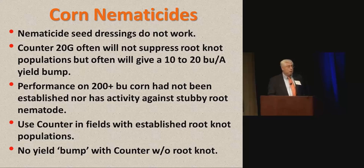So if you have any questions, I'll be glad to answer them. We're working on both the corn rust issues. Maybe it'll show up again this year like it did last year, which is good for me, bad for you. And we're still working on the corn nematodes. And we'll have some information summarizing these research trials on the internet by the spring or late winter. I haven't got to it yet. So if you have any questions, I'll be glad to answer them.